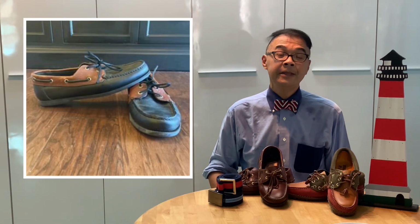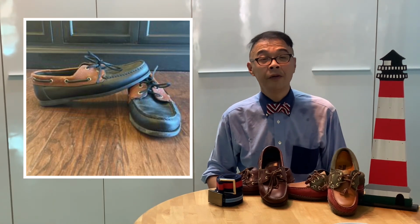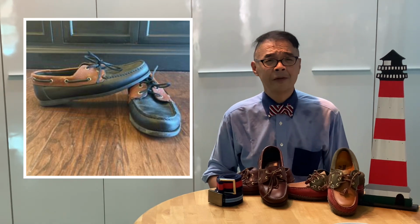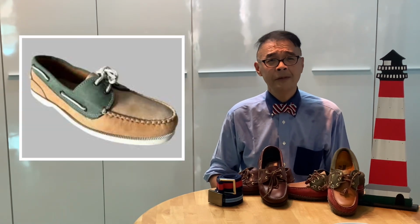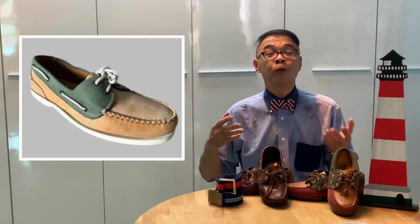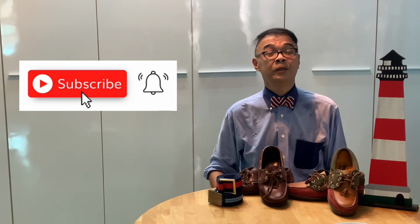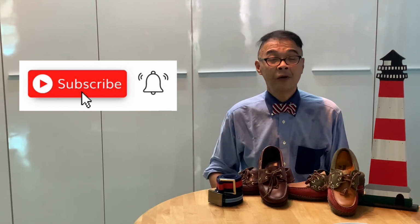An honorable mention is the HORWEEN Shoe Company back in 1982. They are based in Chicago, Illinois. What they did was they went and talked to Rancourt Shoes, and had Rancourt manufacture a line of boat shoes for them. And I also tried a pair from it. And of course, it's very good because it's from Rancourt.